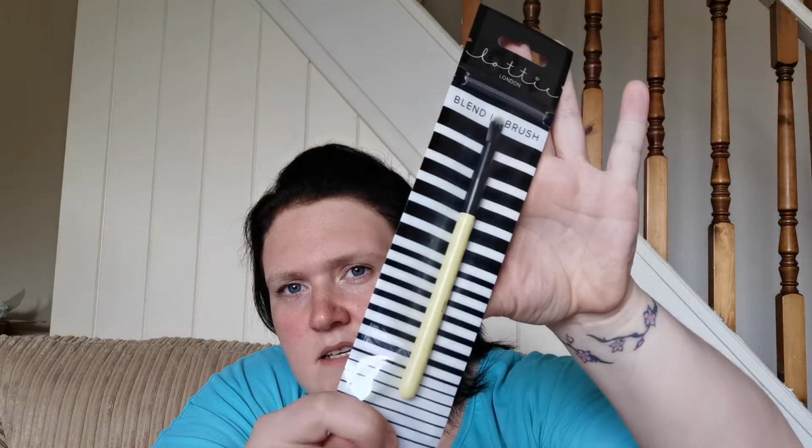We have this one, which is a Lottie London blend brush, which is this. So I'll take it out of the packaging. Ooh. That's the brush. It's not too bad. It feels a bit stiff in the middle, but it's not too bad. So that's that.